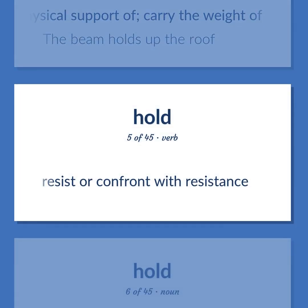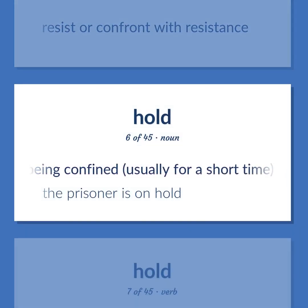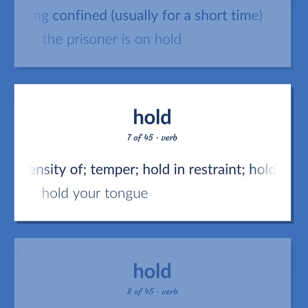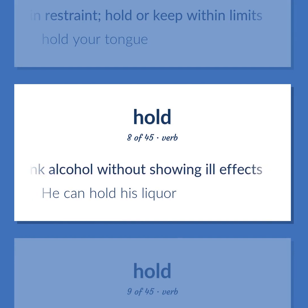Resist or confront with resistance. A state of being confined, usually for a short time. The prisoner is on hold. Lessen the intensity of, temper, hold in restraint, hold or keep within limits. Hold your tongue. Drink alcohol without showing ill effects. He can hold his liquor.